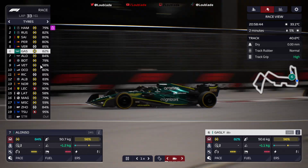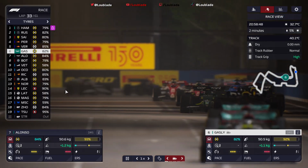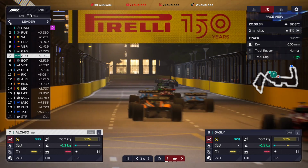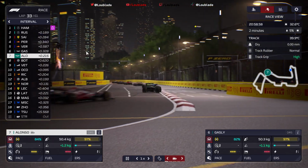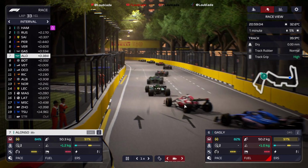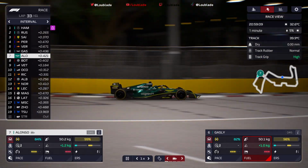But what we've got to do now, the key thing for Aston Martin here, is for Pierre Gasly to hold on to the back of Max Verstappen and Fernando Alonso to pull away from Valtteri Bottas. We have got the better tyres, the fresher tyres as we move on. If we can break that DRS of Valtteri Bottas, that could be very, very significant. I wouldn't rule out any further safety cars, but lap 33, 6th and 7th for the Aston Martins.